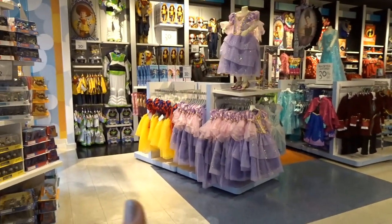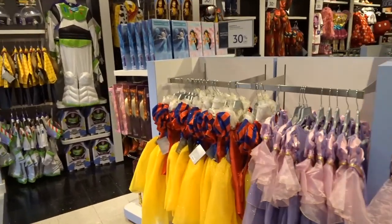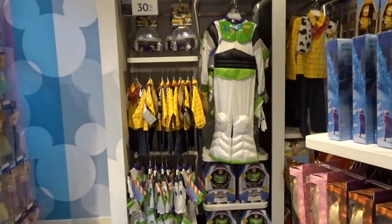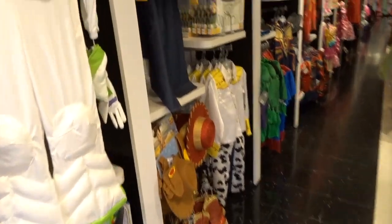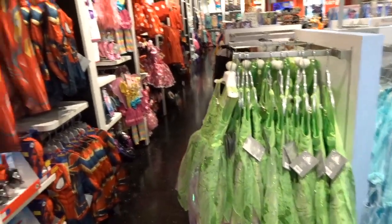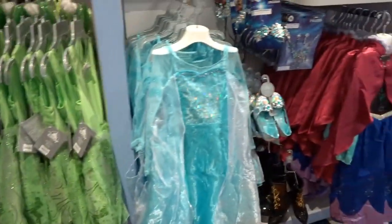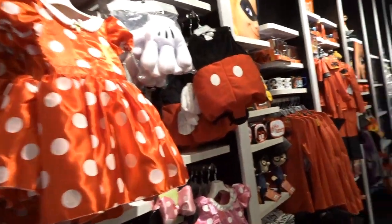And then over on the left side of the store, there's a lot of costumes, so we'll just take a quick look through here. So costumes and costume accessories are 30% off. And everything is out in full force for Halloween, of course. They've got everything, all the Marvel superheroes, they've got Toy Story, some of the Disney Channel, Disney Junior characters like Doc McStuffins. They have the princesses, of course. Lots of princesses. Here's Mickey and Minnie and the Incredibles.